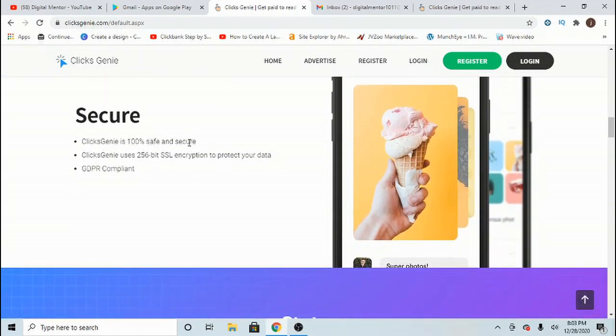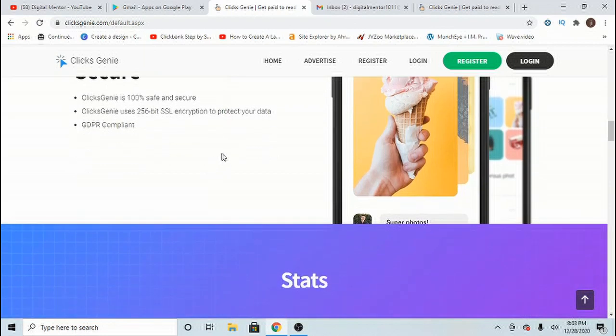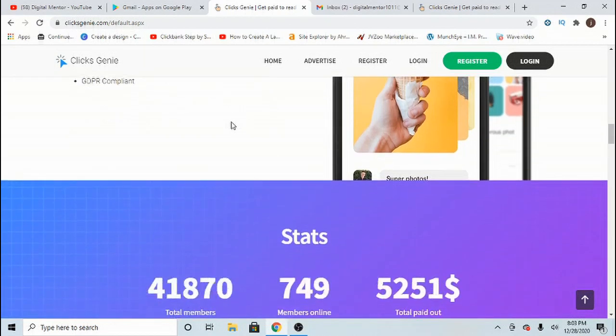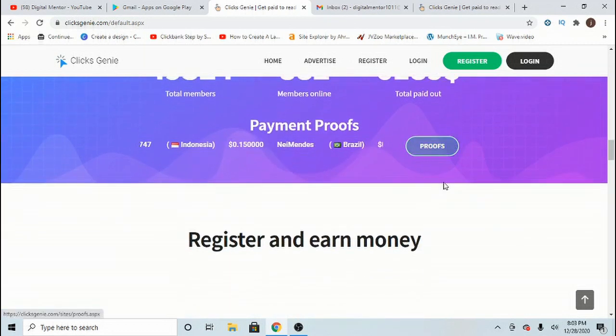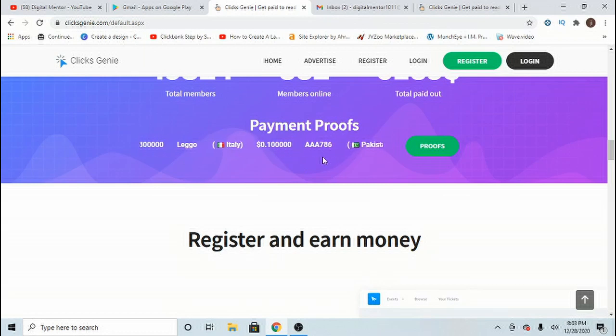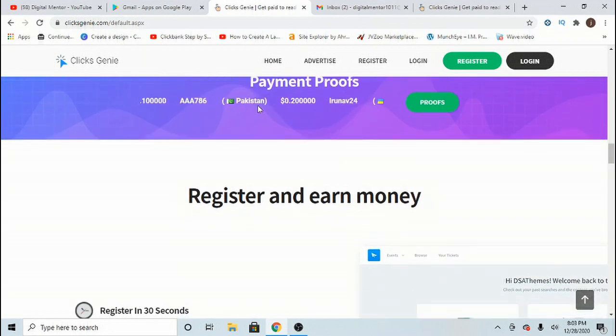Super secure, it's 100% safe. They encrypt your data. And here are some of the stats. As you can see, there are 49,329 total members. There are 882 online right now, and $6,189 in total payments. There are payment proofs of all the people who are actually getting paid. As you can see, we're talking about Italy, Pakistan, Ukraine.